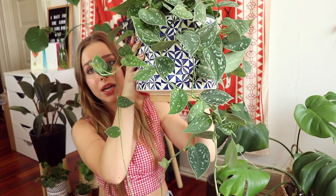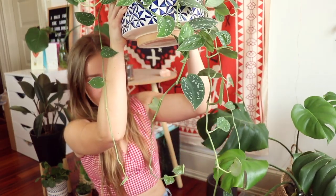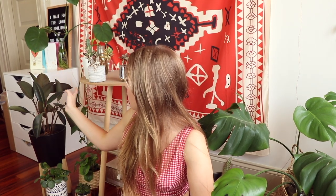They grow crazy fast. Like this one, when I bought it, within the first week or two, it had grown from not even being past the pot anywhere, way down. I can't even fit the whole thing in frame. And then when they get that long, you can trim them and propagate them, which I've done in several places around my room. Not with this one, but I will show you some clips of all of my regular pothos plants. I have one propagating over here, one over by my bed that I leave hanging in an old jam jar, and a macrame hanger I bought off of Amazon.